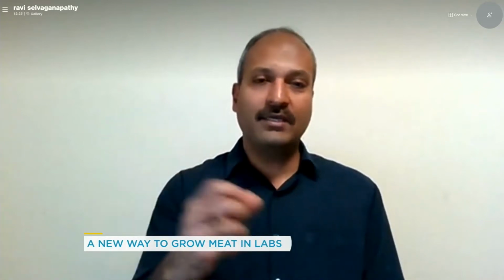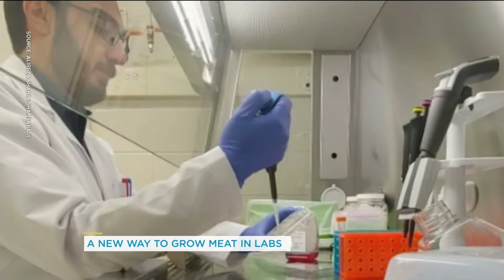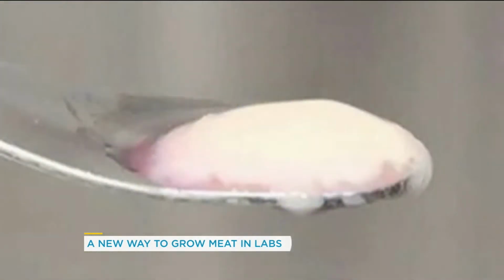So what we wanted to do was to make the process of producing meat more efficient. So what we did was grow meat cells in the form of sheets and then assemble these sheets into larger three-dimensional constructs, which are like slab meat rather than ground meat that you see in the market. And by doing so, what we have overcome is a major limitation in growing three-dimensional tissues.